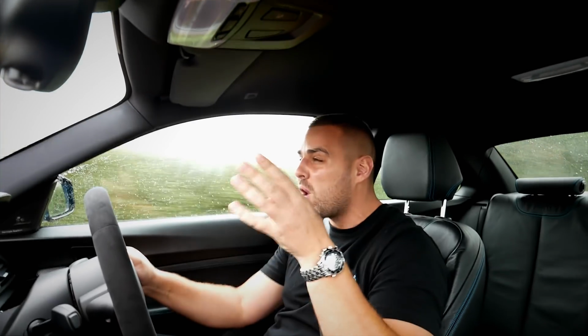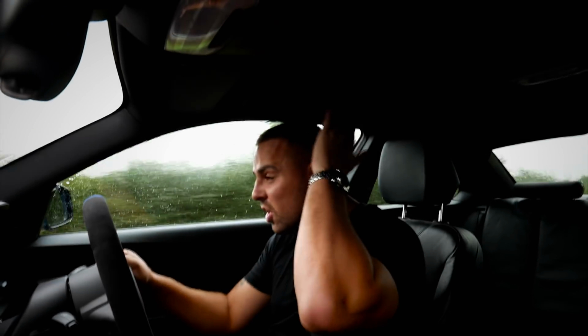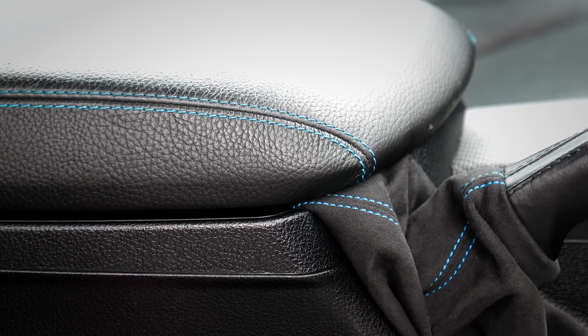That RS3 was worth about £40,000. In comparison, it's night and day difference. This is a better car, and it ain't because I am an M car fan. I'm not a BMW car fanatic. I just like things that are right, and I like things that are good value for money.